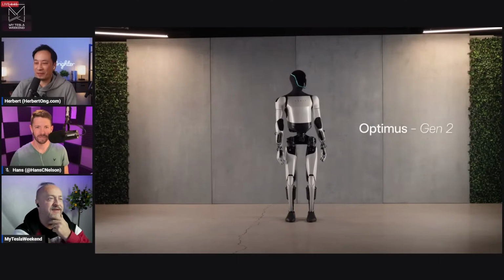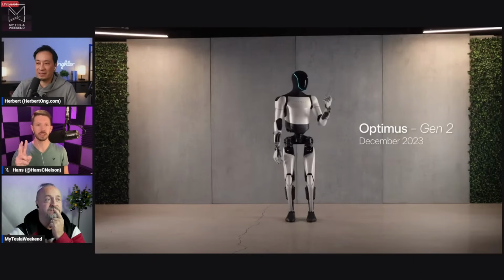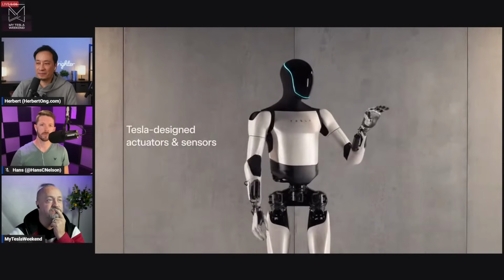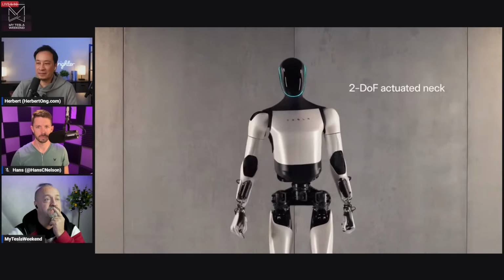Did you see that? Did you see the head movement left and right? Somebody in the audience was pointing that out. So Optimus Gen 1 did not have an actuator in the neck. Scott Walter pointed that out several times. They've added an actuator to the neck. Did you see that? That hand movement and two degrees of freedom there. Also, a two degrees of freedom actuated neck.